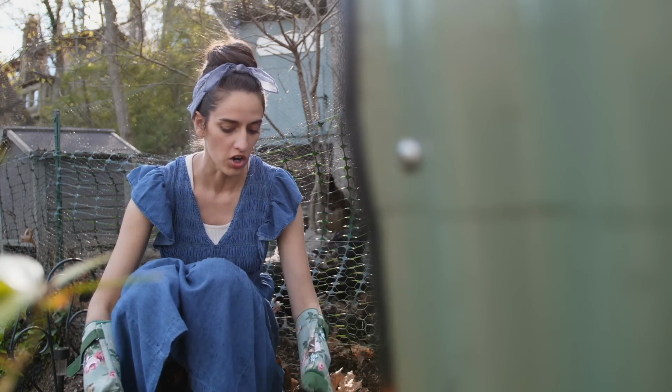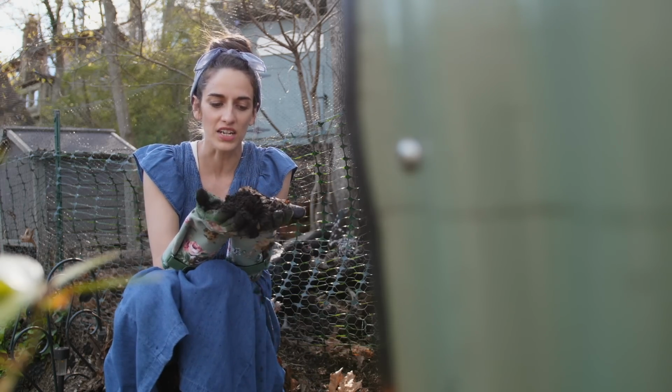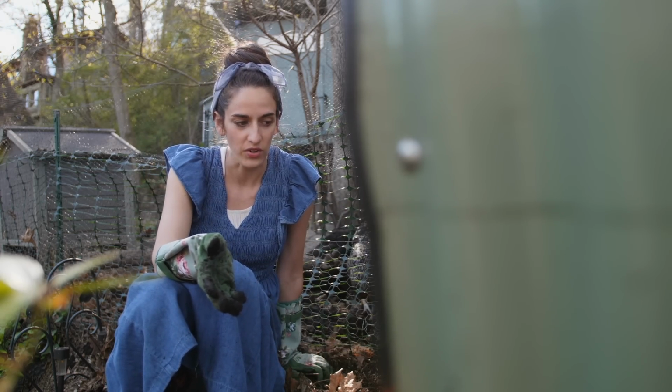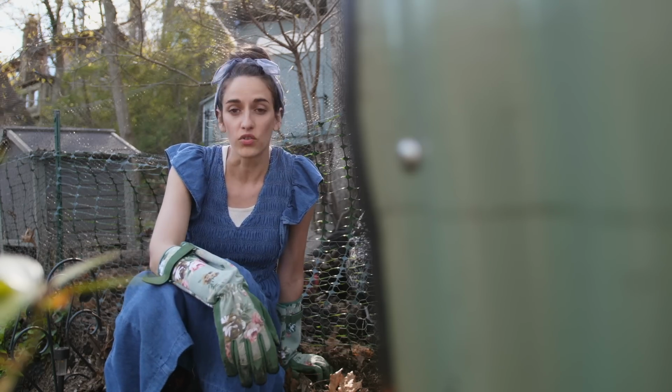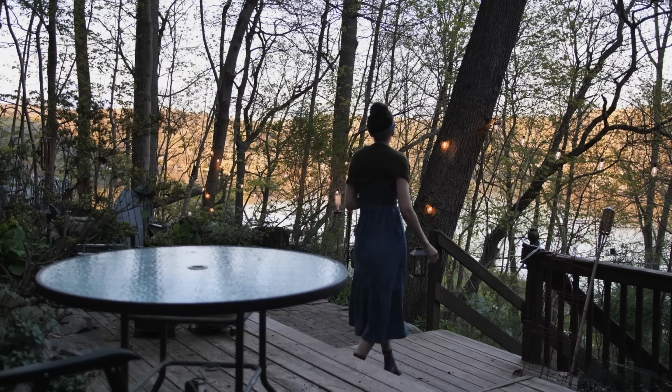And then you go from having hard clay soil to this beautiful stuff here. And one of the best indicators that your soil is getting healthier or that your soil is going to grow the things is when you start finding earthworms.